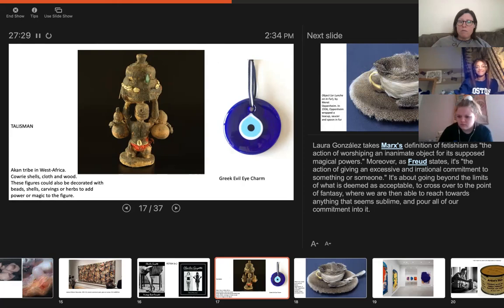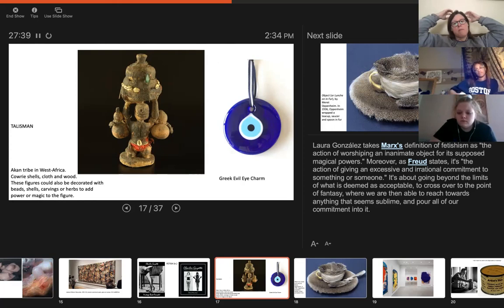So I got a little thing here. Laura Gonzalez, theorist, takes Marx's definition of fetishism as the action of worshiping an inanimate object for its supposed magical powers. So Freud says it's the action of giving an excessive or irrational commitment of something to something or someone. So it's about going above and beyond the limits of what generally is deemed acceptable and to cross the point over to fantasy, right? And of course, spirituality plays a very movable force in that, depending on what your belief system is, right?